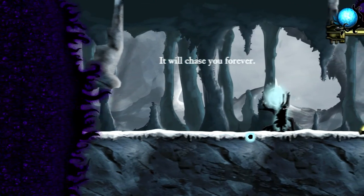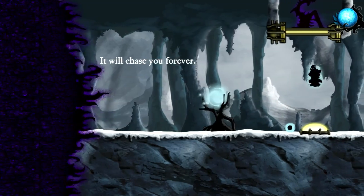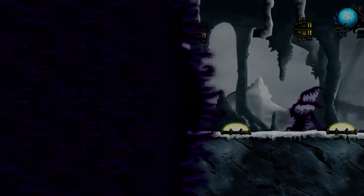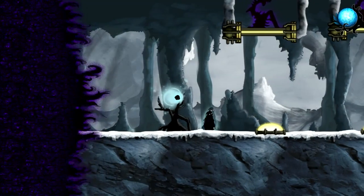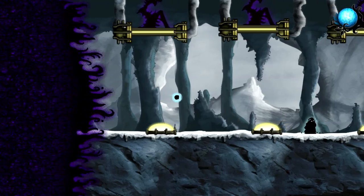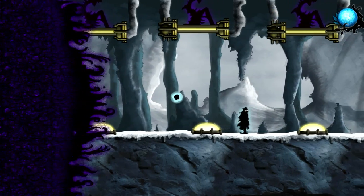Chase you forever. Will chase me forever? Well, how am I going to win the game then? Alright, we'll drop a monster on me then, and then we'll have them chase me as well. Oh, I guess that's not a good idea. Maybe I should just jump over that, huh? It will chase you forever. That's your punishment. If you hit the button by accident, you have a monster land on your head for some reason.